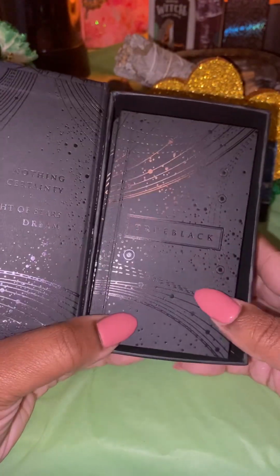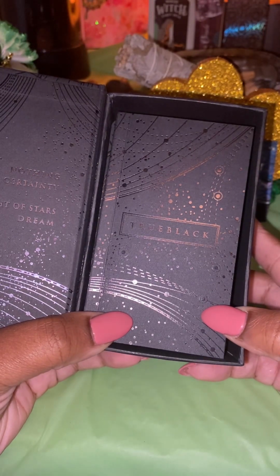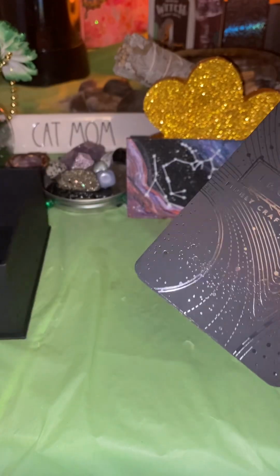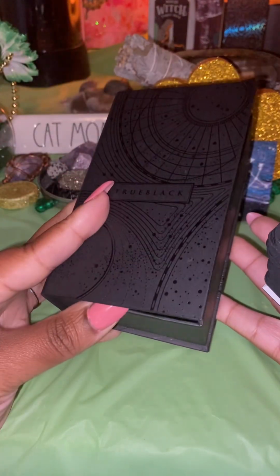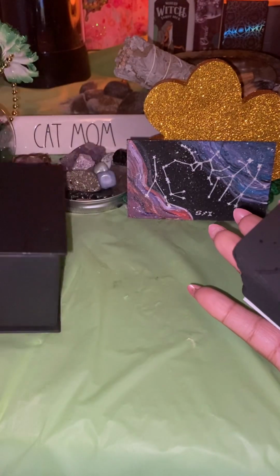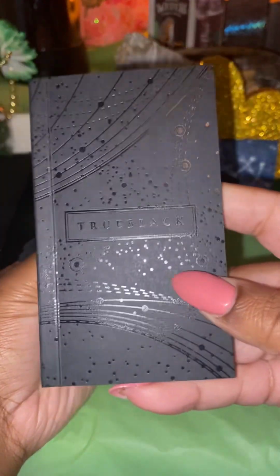Now, you can actually purchase this deck at trueblacktarot.com. I will be linking that website below as well. And I do want to let you know that this particular tarot deck does retail for, I want to say, $85 or $86. Okay, so it is considered a luxury tarot deck, but it's very, very beautiful here. So when you open it, it's gorgeous.